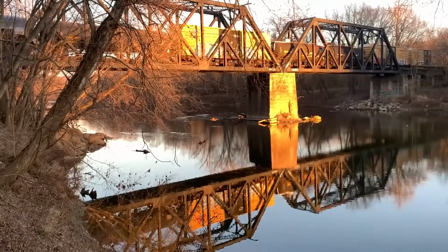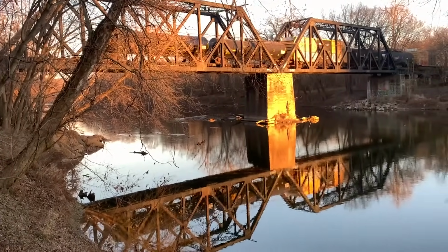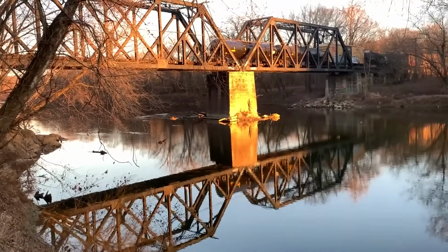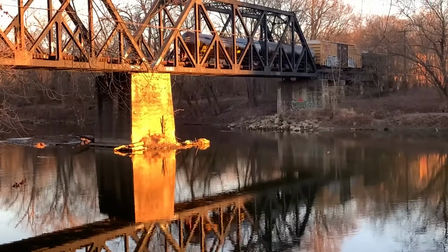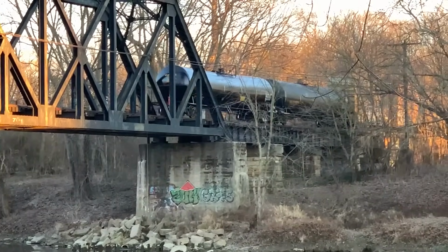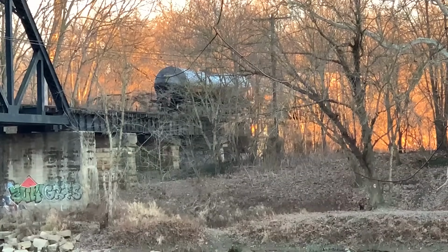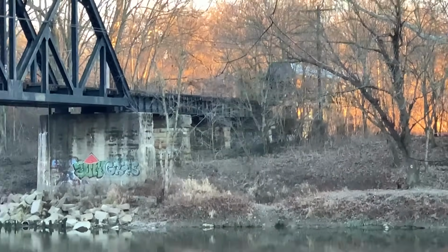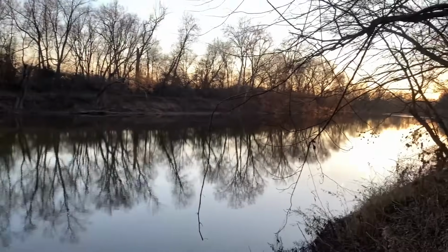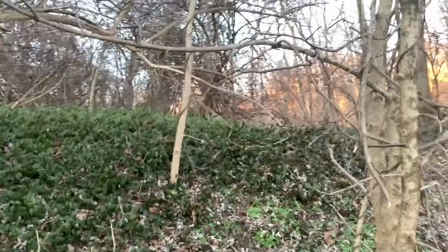I'm standing on a hillside, very steep slope. There you go, that's about it looks like. There's the river. Look at that. The sun's just about to go down, so that train came through here just in time. Just in time. I gotta go back up this slope again.